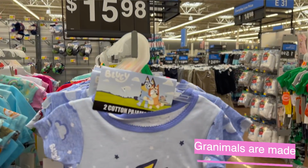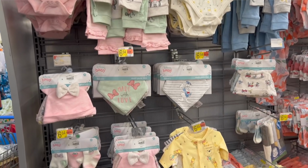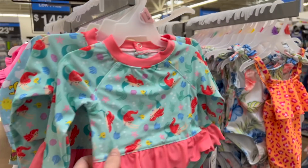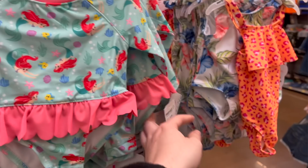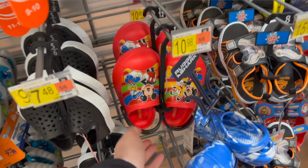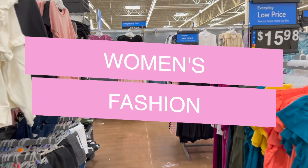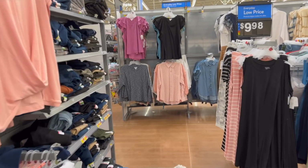They also have expanded their licensed merchandise. I found Bluey PJs, adorable Disney baby items, and also character swimwear. I would also be sure to check them out if you're heading to Disney on a vacation because they've got a lot of licensed stuff that you can get for an affordable price. The Time and Tru brand is my favorite for women's clothes. I also like the Sofia Vergara collab that they sell.